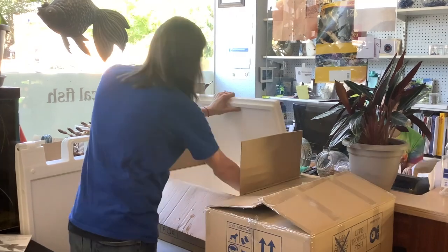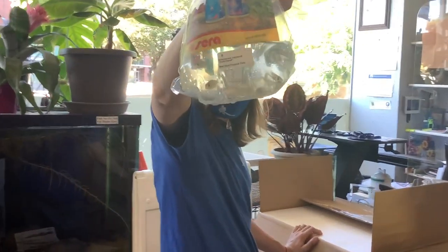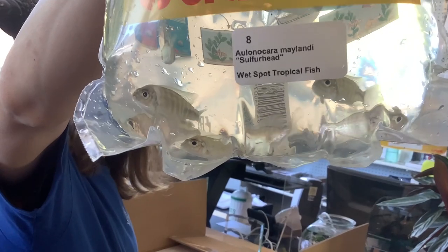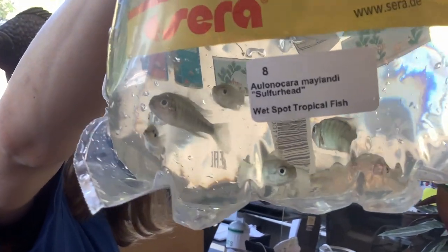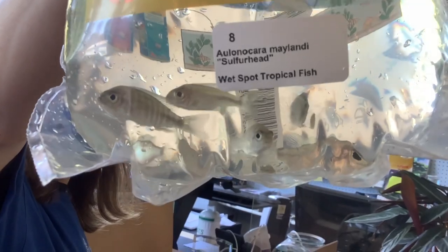All right, and of course, to finish this up, we're going to veer into Aulonocara territory. Very nice peacock that we'll be featuring for this one. Aulonocara maylandi, the Sulfurhead. Very ubiquitous. It is a very nice peacock for a lot of reasons, although there's not a lot of bad ones, in fairness. I'll get the blue and yellow joke out of the way. Yep, they're blue and yellow.